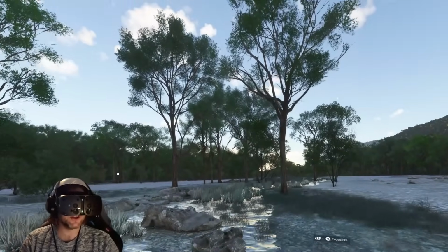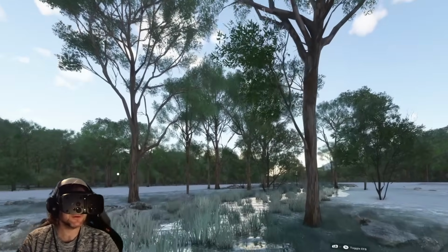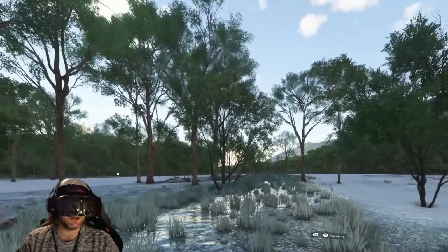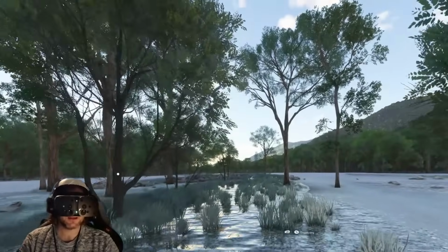You know, it wasn't that long ago that seeing this in 2D mode would have blown my head off. But in VR, oh, it's just absolutely jaw-dropping.